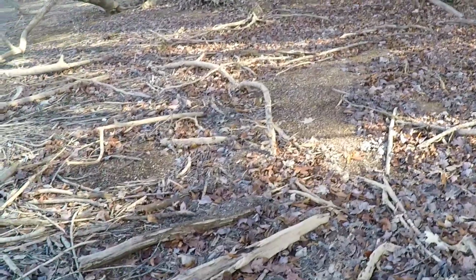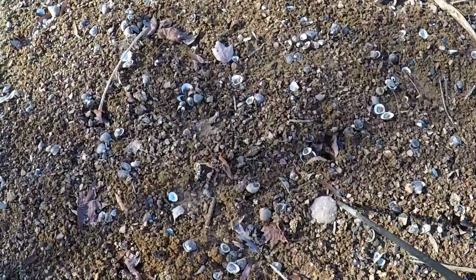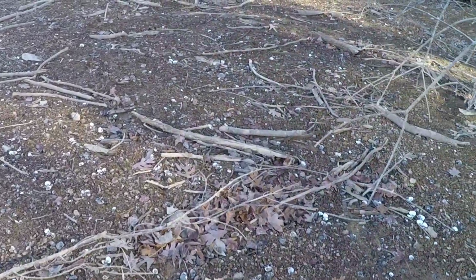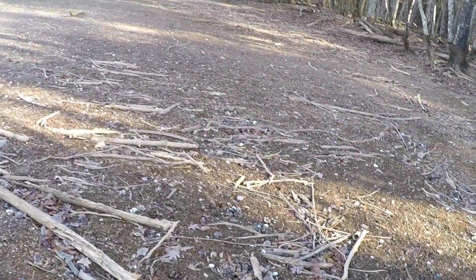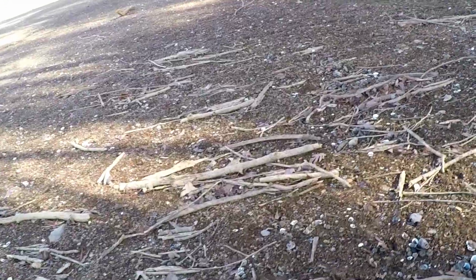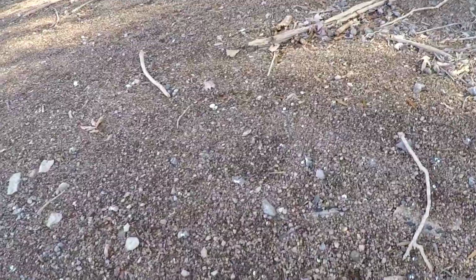Lots and lots of driftwood. It's not worked, but that's an interesting shaped rock. That'd be a good skipping rock. This mud has so much old dead algae and dead clams and mussels and things like that it kind of smells like a barnyard, to be honest with you. It's pretty foul smelling down here. Ugh.